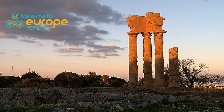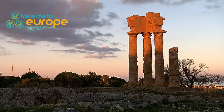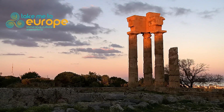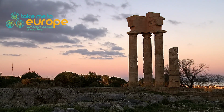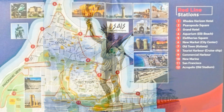The Temple of Apollo Pythia can be seen from Mandrake Harbour and was a landmark for ships that sailed into Rhodes Harbour during ancient times. And if, as it seems most likely, the Colossus of Rhodes statue was also up here, I imagine it must have been a navigation beacon as well, as it was the tallest statue in the ancient world, two-thirds the size of the Statue of Liberty.